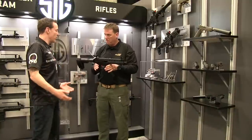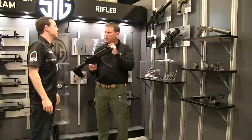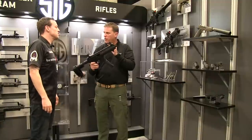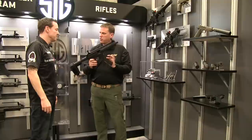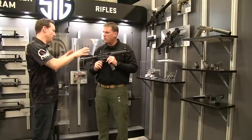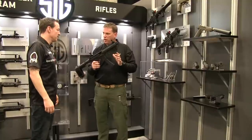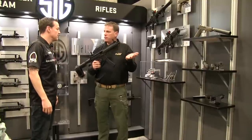So what's the holdup on this one right now? Right now we're working on a particular ammunition that we want to make sure works with it. Awesome. And it's a magazine issue. We want to make sure we resolve all those magazine issues. If you come to the market with a gun that hasn't been done in 50 years, you better nail it. We'd rather take our time with it. Yep, put it out right then.